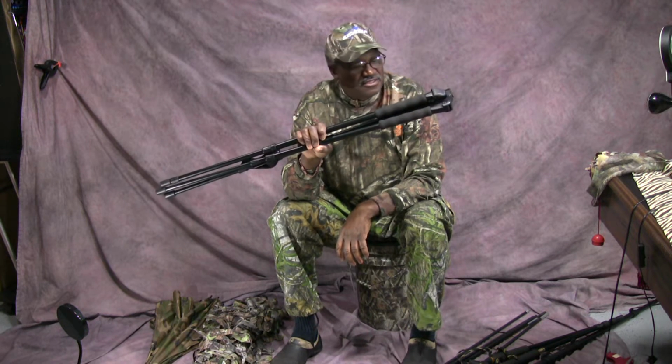So the 3-prong one is very, very good. It's probably the most stable of the 3 I'm going to show you. But the downside of it is, in a walking scenario, it doesn't work. In a sitting scenario, it can work very, very well.